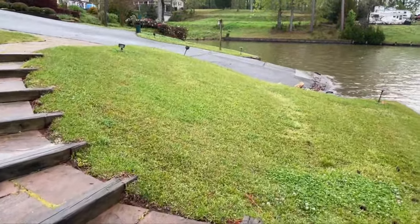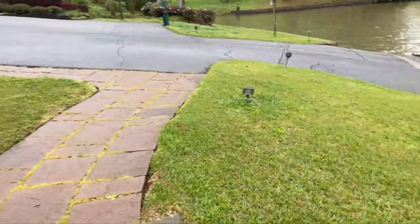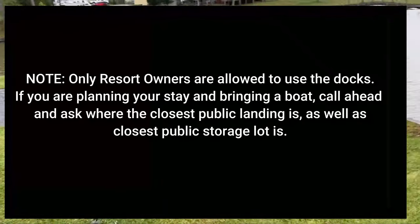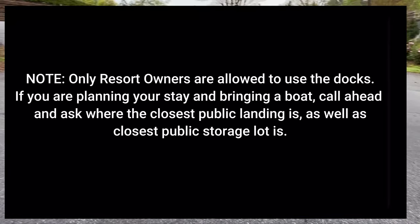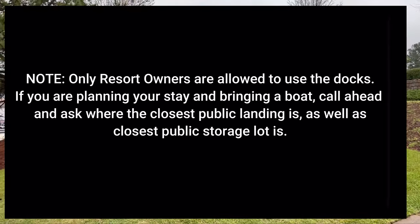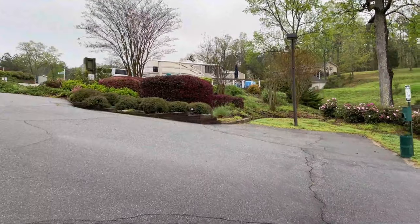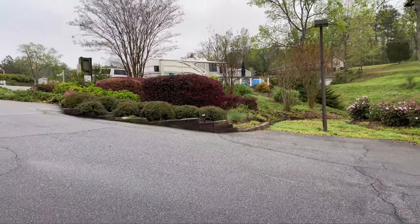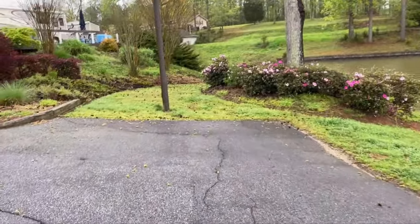Here's the boat ramp for the resort. So if you bring your boat, you can unload it right here, which is again right at the dock. And then there are these sites that are right on the water. Here's a Super C that's right there. And right there is the spot that we rented for the week. There's a little dog walking area down here.